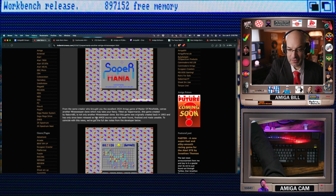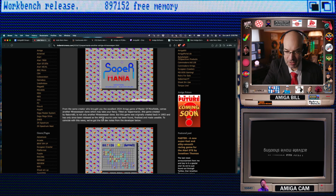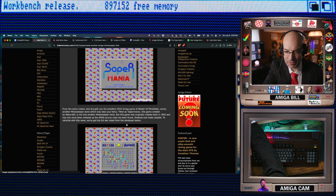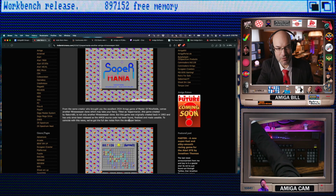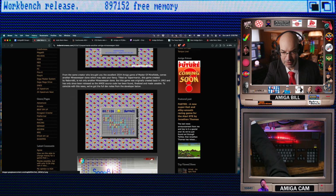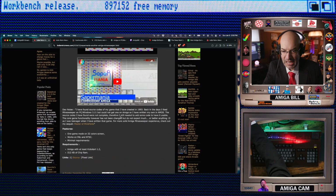So here he made another Minesweeper clone titled Sapermania. The game is created by Reborn80. It's not only another Minesweeper clone, but this game was originally created back in 1993 and has only been released as the Amos source code has been found. Oh, I love it. We're finding all these old games and releasing them. I love it. So the Amos code has been found and they finalized it and made it usable. That is awesome. To coincide with this news, we got the full dev notes from the developer below. I found source code in my game that I've created back in 1993.